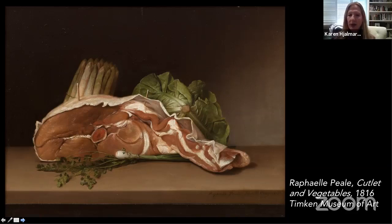And Raphaelle Peale was just this very, very significant American still life painter. He captures a cutlet of meat that actually could have a couple different forms. It could be tantalizing the viewer to think about an upcoming meal, but it could also be the human body here, lying here with the cabbage and the asparagus and the chervil and onions.